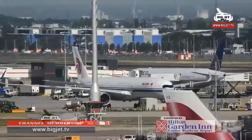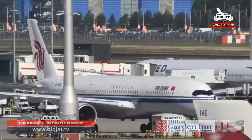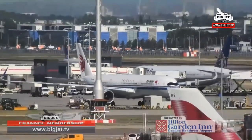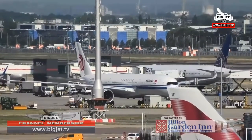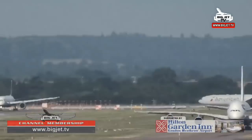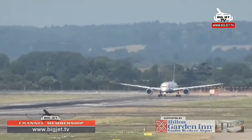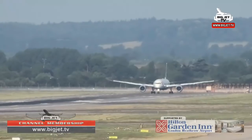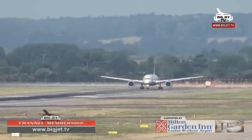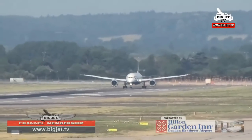Interesting to see that I picked up earlier on, beautiful Air China A350. Proper old school style retro livery, even though it is their current livery, but always beautiful to see. So Dreamliner. Now you see the Dreamliner has a natural curve to the wing, but you'll see as she picks up speed, you'll see the wings start to flex upwards.